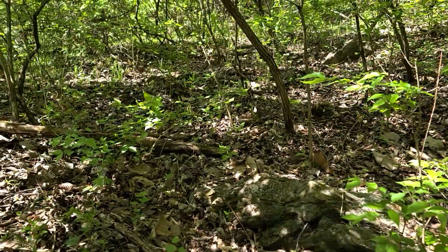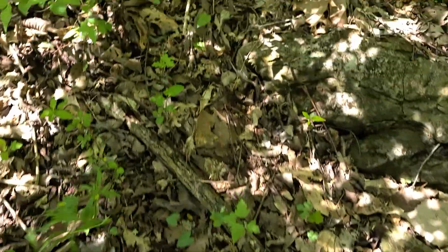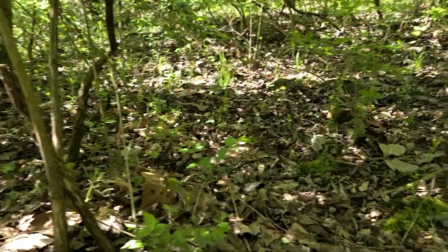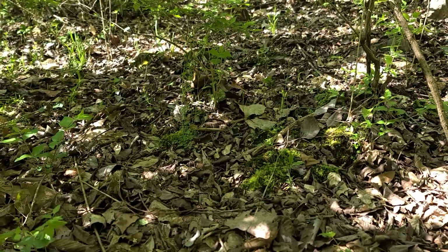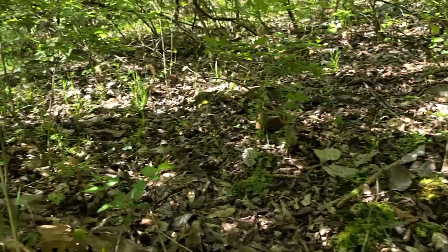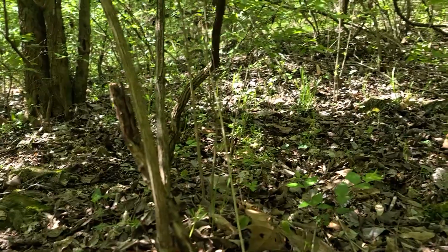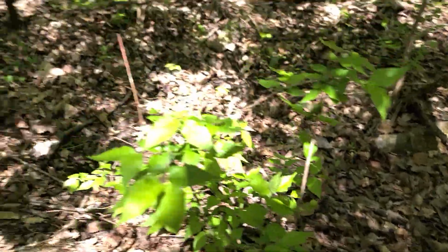Taking a look around for any more this way. Take a couple steps to be safe. Because a lot of times, just when you think you've hit the edge of them, you find another one or two. Not looking like it so much right here. Move up a little higher. There's still several more in this patch. Just trying to be thorough.